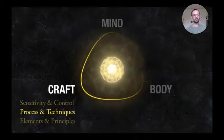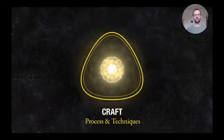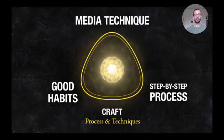Let's go to process and techniques. And this is the meat of today's class. Inside of process and techniques, I divide it like this. There's media techniques, how to use pencil or charcoal. There are processes for how to build a drawing, how to go step by step and have a method so you're not getting lost. And finally, good habits. Things you can do that will make your life easier, that are just smart things to do.